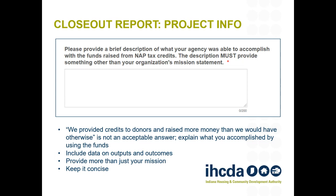So any kind of data that you have would be really great to provide here. There is no requirement on the type of data that you provide. So if you have a really robust data collection system and you're able to provide some interesting information here, please do so. If you're not able to and you just have more of an anecdotal response to this, that's fine. But just provide as much data as you are able to while keeping it concise.